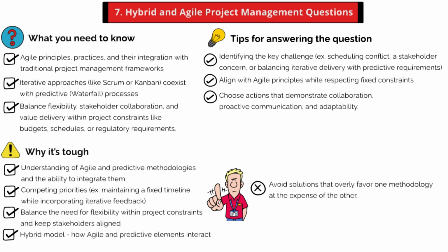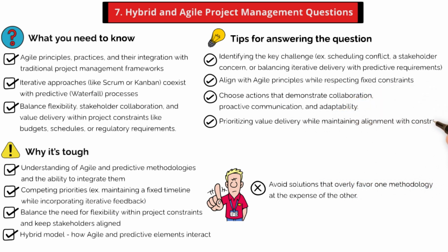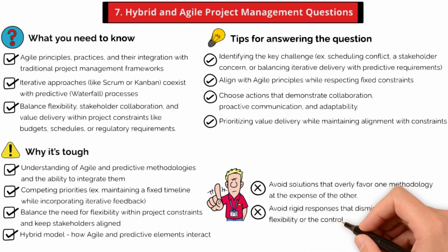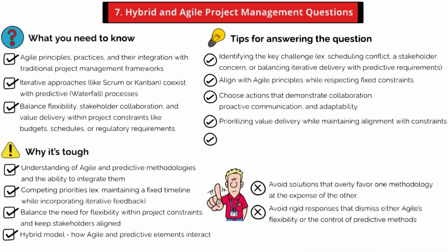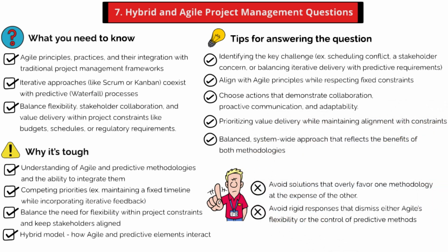For example, responses that involve engaging stakeholders, refining processes, or prioritizing value delivery while maintaining alignment with constraints are typically best. Avoid rigid responses that dismiss either Agile's flexibility or the control of predictive methods. A balanced system-wide approach that reflects the benefits of both methodologies will help you excel in these scenarios.